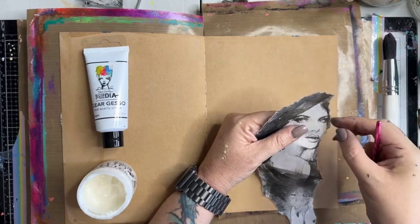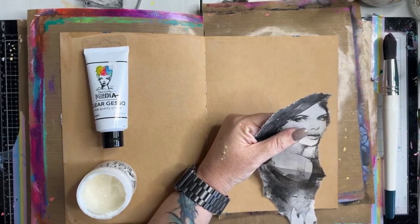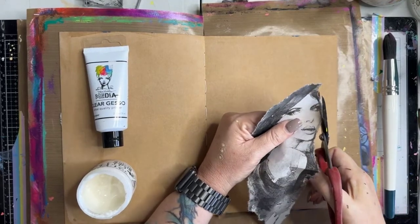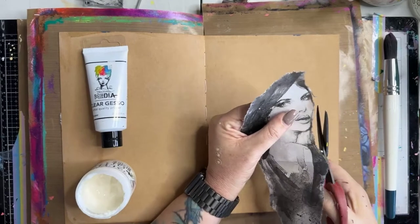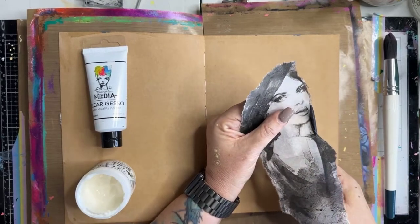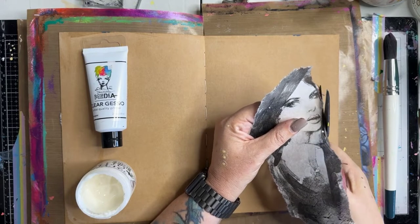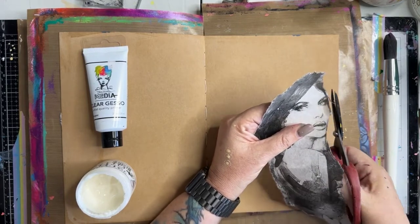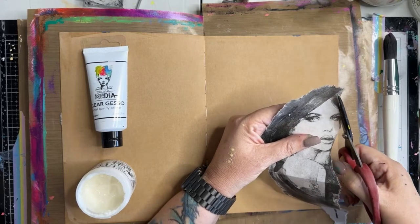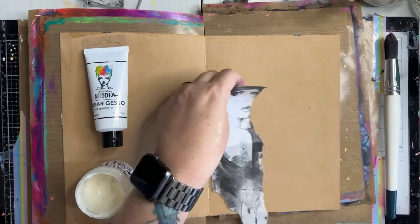I'm going to give her some long wispy hair today. That's what I'm thinking, and some hair that I might pop a quote in. I'm just having this idea as we speak. And something I wouldn't normally do, but I'm actually going to scissor cut. Which I'm regretting instantly. Because, you know, that's what we do.